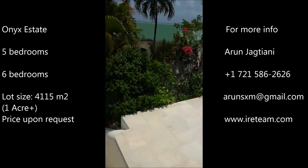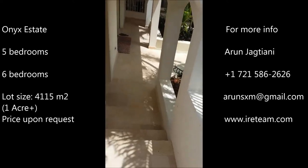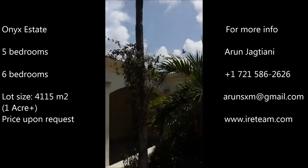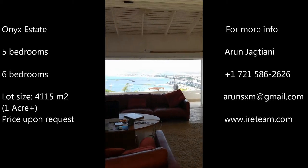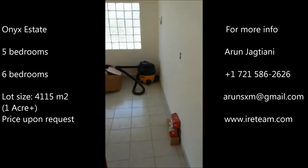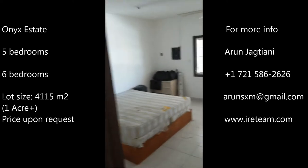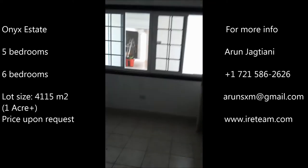From the guest house, we're gonna take the stairs back down. We're gonna go through the house now, under the main level, and show you the other rooms. So coming through the center courtyard again. Down this staircase, lead into the garage. And what would be the fourth bedroom, this is also still a work in progress, but a good space as you can see. Great guest room.